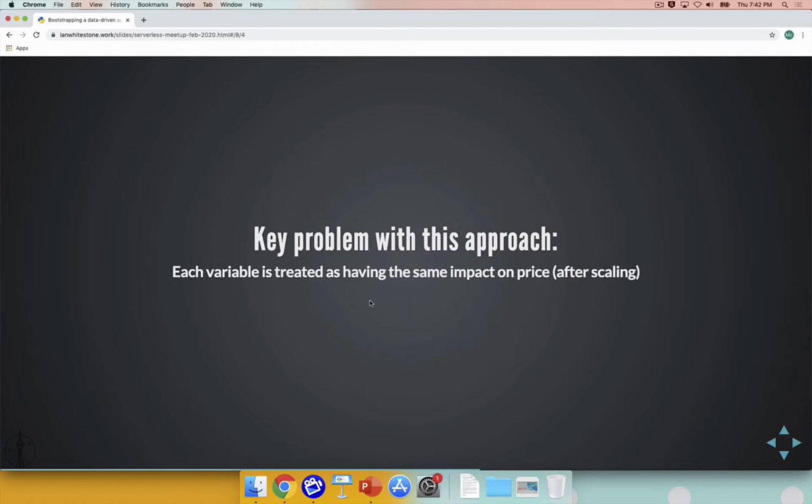The downside of this approach is that it treats all the different variables you cluster on as having the same impact on price. What I mean by that is you could have two apartments that are very similar. They have the same number of bathrooms, they're in the exact same location, say they're both furnished, they're similar size, but they have a different number of bedrooms. So a clustering algorithm may say, hey, these are really similar except for that one thing, but I'm still going to put them in the same cluster. But the problem is that one thing they're different on is the biggest driver of price for apartments, the number of bedrooms. So that's where this falls apart. There's not an easy way to handle differing impacts of variables.